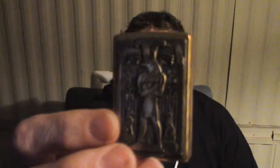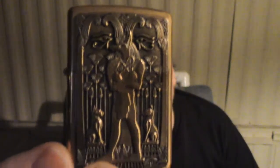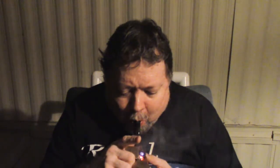straight ahead tobacco. The lighter I'm using tonight is my Zippo Egyptian lighter. It's got the embossed Egyptian, I think it's the Sphinx, a couple other cats in there, whatever you call them. Let's get a nice little true light going here, and we're going to dip into this and have at it.